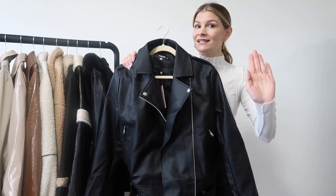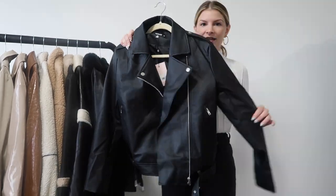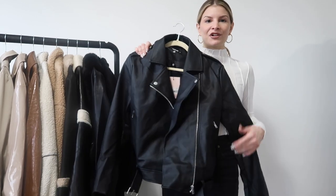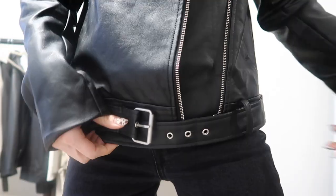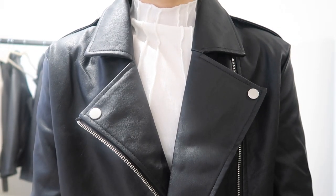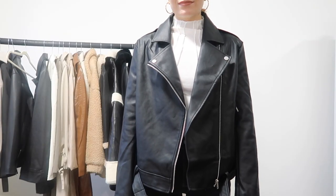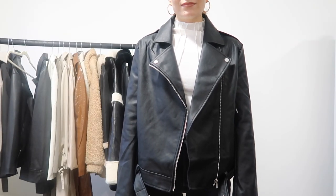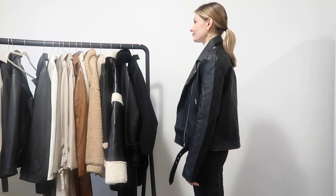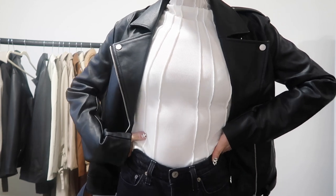And same but different, I got another leather jacket. This one is from Missguided. It's the US size 4, and I know I already have one super similar to this. I literally just showed it to you, but this one has the buckle on it, and I really love that kind of buckle hardware belt detail at the bottom. And honestly, if my first jacket already had that detailing, I wouldn't need the second jacket. So I'll have to choose between the two of them because I don't need so many similar jackets, but needed this one also.